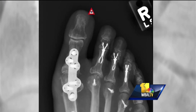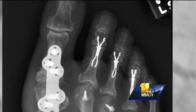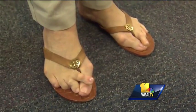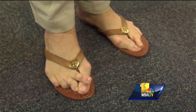Dr. Meyerson says patients are able to walk on the foot the next day, but he cautions the recovery is painful. Lori says despite that, she can't wait. I'd like to be able to go back to regular life and regular shoes. Mindy Becerra, WBAL-TV 11 News.